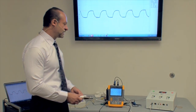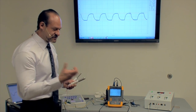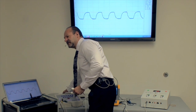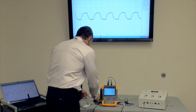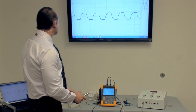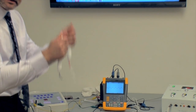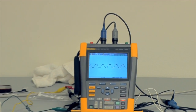Okay, now, I'm going to simulate applying the probes to the skin, and I'm of course going to use my hands. The skin is skin. So I'm going to also apply some conductive gel, just like I did on the other demonstration. And I'm going to grab the probes. Voila. And what do you see? Can you zoom in on that oscilloscope? This is really amazing. I want you to see this. I'm going to go ahead and display this on the screen.